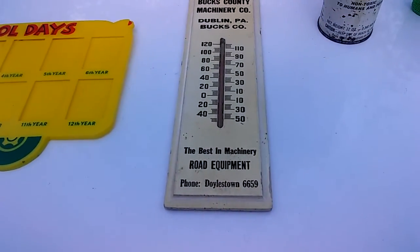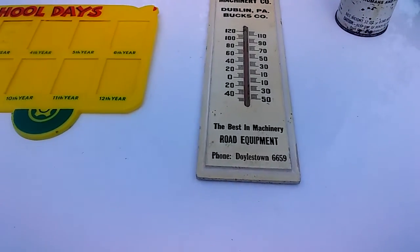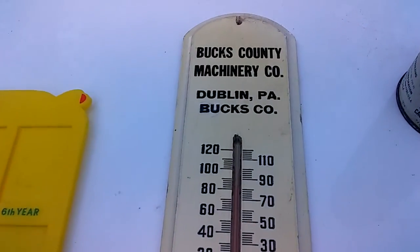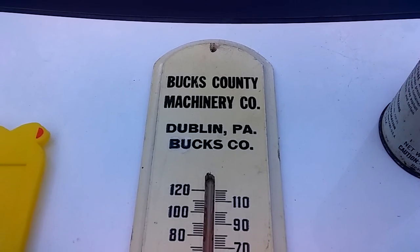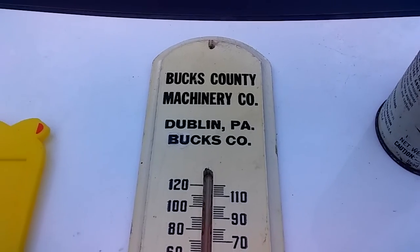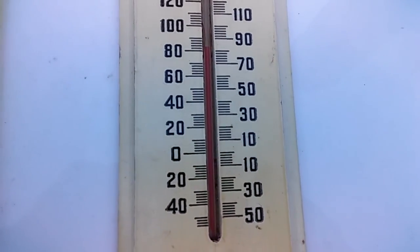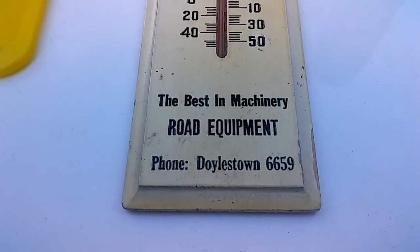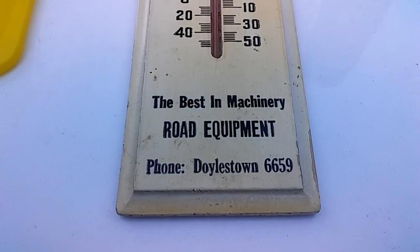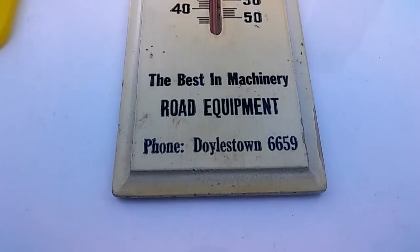The next item is this old wooden thermometer. I say old, I'm not exactly sure how old it is, but it's Bucks County Machinery Company, Dublin, Pennsylvania. It's got a bulb in it. The thermometer, I don't know if you can see it, appears to be reading accurately. The best machinery, road equipment. It's got the phone number, Doylestown 6659. That's an old phone number.